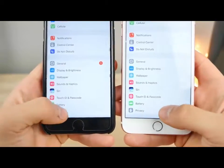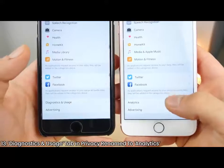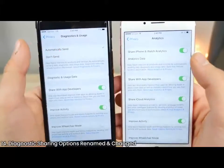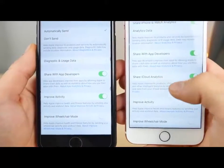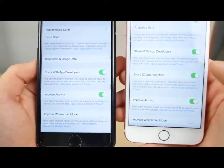Now in the privacy tab, if you click on it and scroll all the way down, diagnostics and usage has been renamed to just analytics. Now inside of here, there's a couple of new options. So automatically send and don't send has been renamed to just share iPhone and watch analytics, and you can just disable that with one little toggle. Also, there's a new option to share iCloud analytics. So if you want Apple to keep improving that, you can have that enabled.